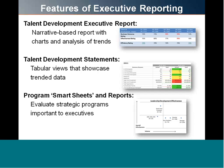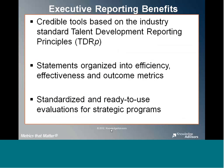Program Smart Sheets and Reports. You can evaluate strategic programs important to executives like sales, leadership, and onboarding by using standardized evaluations for each program type. These evaluations feed program-specific narrative reports very similar to the Talent Development Executive Report. Now let's take a look at each one of these elements.